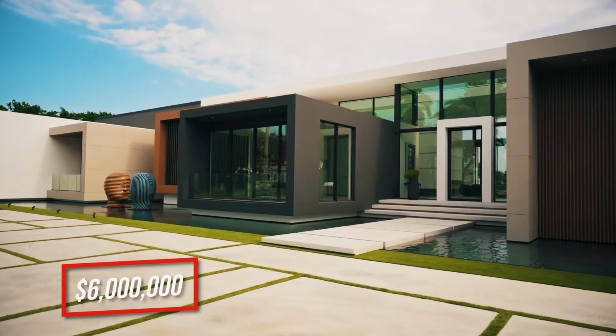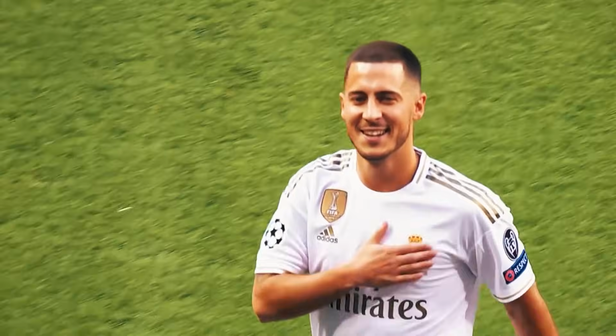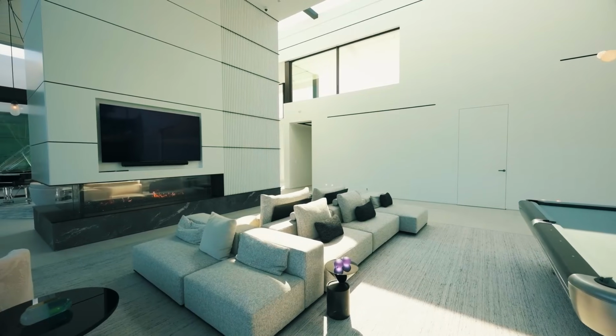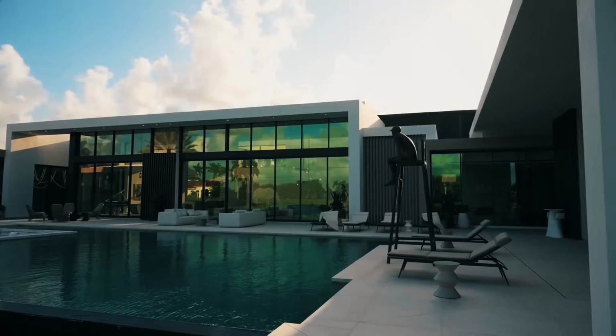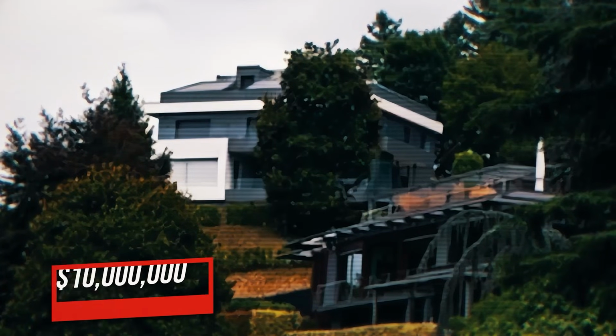In Madrid, in the elite La Finca area, he has a modern villa for roughly $6 million, designed by architect Joaquin Torres, the same one who made homes for Spain's elite and Real stars. Clean concrete, floor-to-ceiling glass, powerful lines. Inside, a garage for 12 cars, an indoor pool, a private cinema, and a separate gallery for trophies, lit like a real museum.